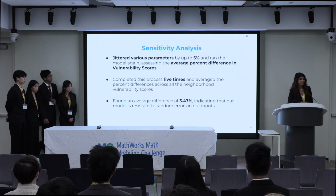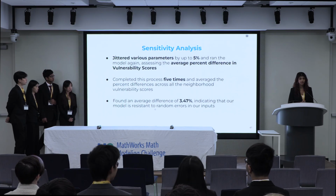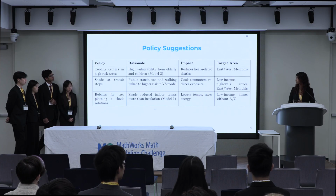To assess the reliability of our model, we conduct a sensitivity analysis. We jittered our parameters and found that the average percent difference in our vulnerability scores was only 3.47%, indicating that our model is robust against small changes in our input parameters.